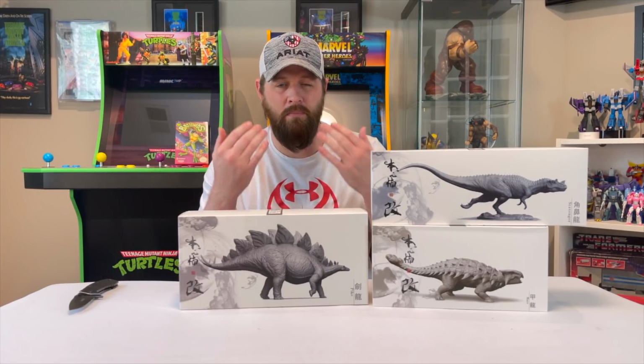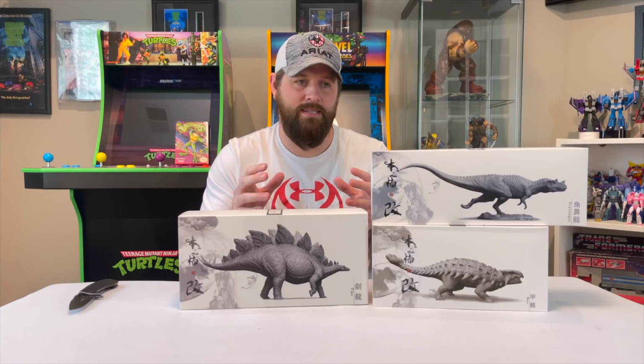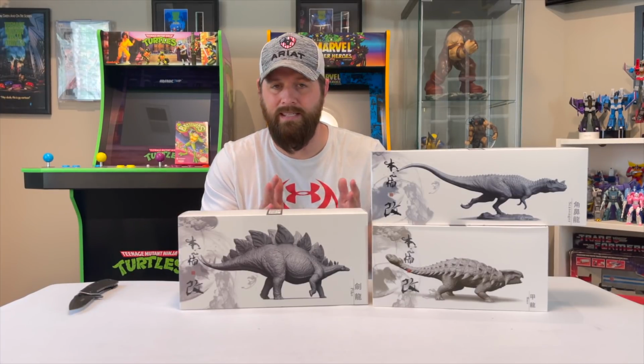Articulation is very limited, mostly in the jaw. The rest of them are kind of set in place. So it's not necessarily a statue, because there is slight articulation, but for the most part, they pretty much pose like a statue, but the detail is just unreal.